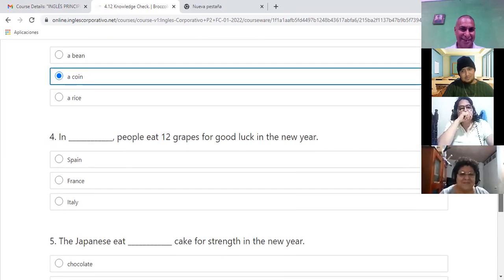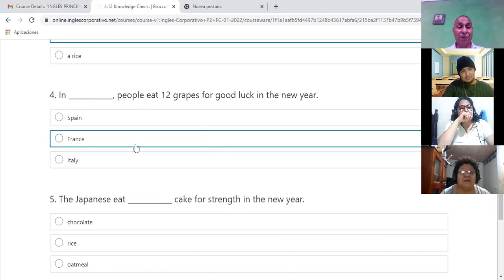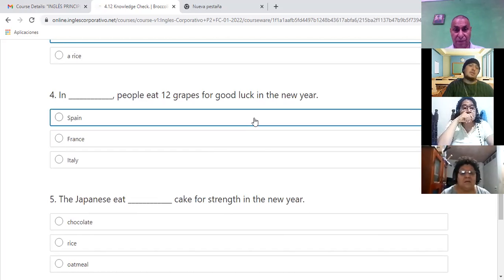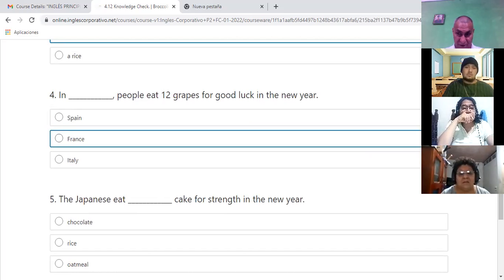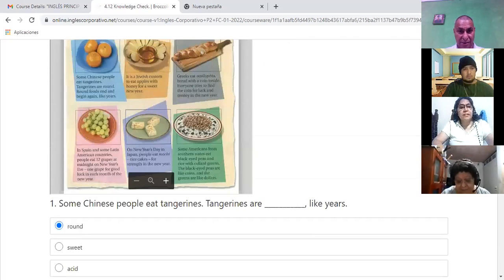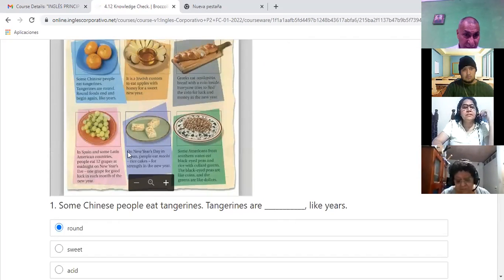Oh my God. Okay. Number four, it says, people eat 12 grapes for good luck in the year. In Spain, right? Spain is over here. In Spain and some Latin American countries, people eat 12 grapes at midnight on New Year's Eve, one grape for good luck in each month of the year.